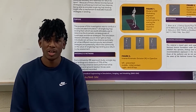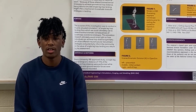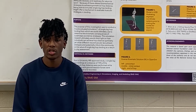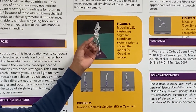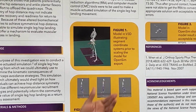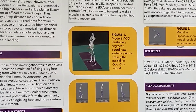I'll try to go as fast as I can and be as brief as possible. Where we start is with a musculoskeletal model in the software called Visual 3D. First we have to scale it. There are also some lines coming out of the musculoskeletal model, and all of these lines represent the axes that have to be lined up correctly for the model to then be transported into another software called OpenSim, which is where we're going to be doing most of the work.